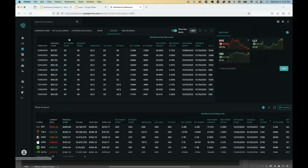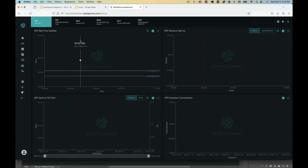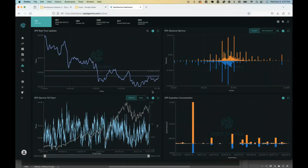So we can go to the index page here and just look at the way things are trading. We have this concept of the vol trigger, and the vol trigger is our risk metric, which basically says that if you are long the market right now, as long as we're above the vol trigger, stay long the market as a generalization.